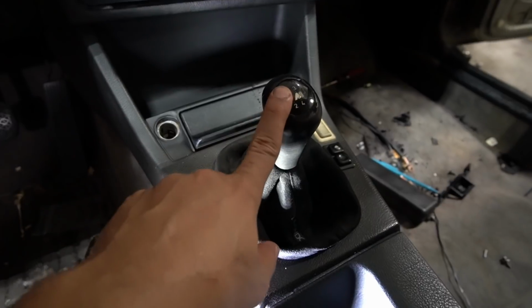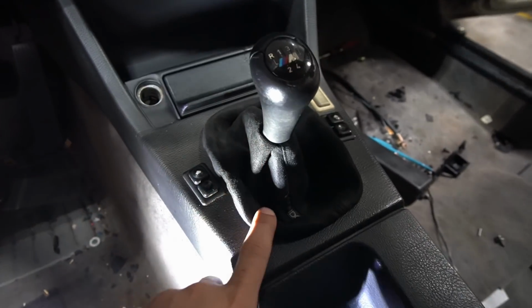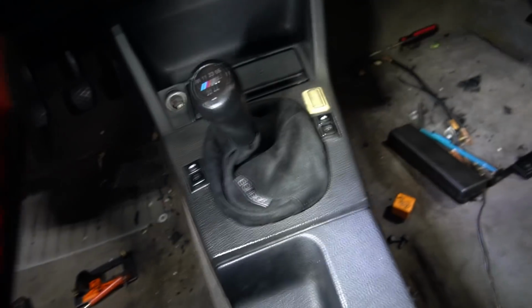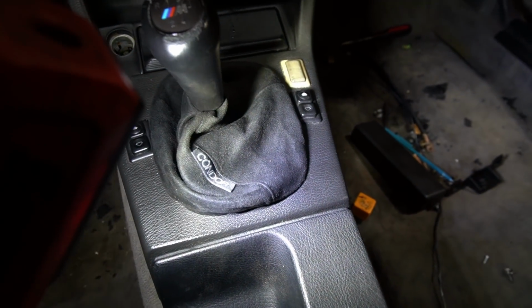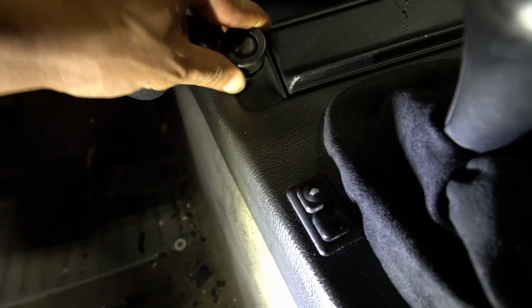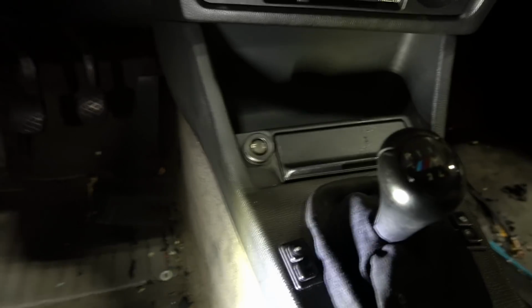I need to order a new shifter knob and a shift boot, which I'm going to do tonight, so that should be arriving here very soon. I'll probably get a very similar shift boot because it's going to go with the Alcantara on the steering wheel from Mazda Auto Wheel. So yeah, there we go. Looks good.